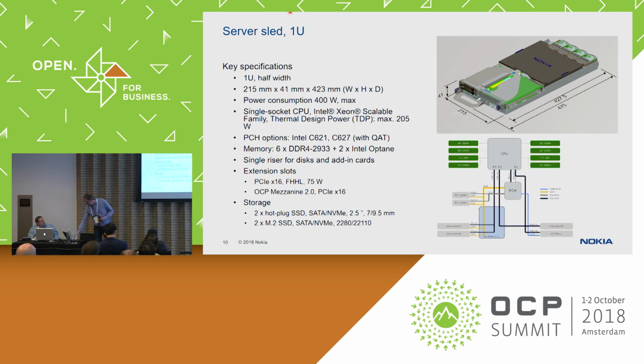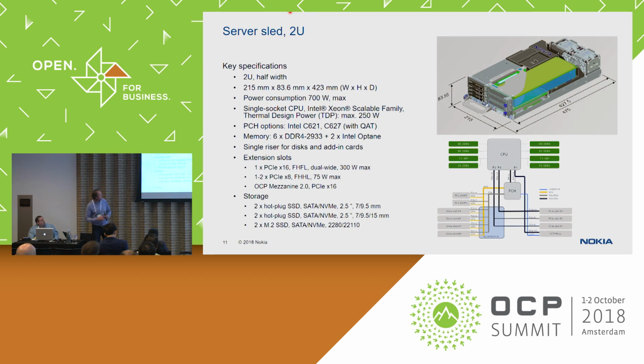Okay, then next is the 2U sled. Same motherboard in both. So the only thing that is different is that the riser card is higher, and we are able to provide more I/O because there's more vertical space. So basically, pretty much the same stuff here.